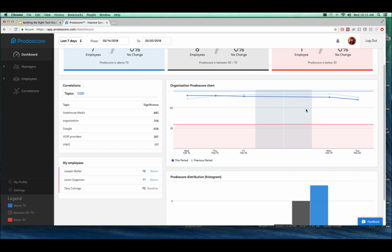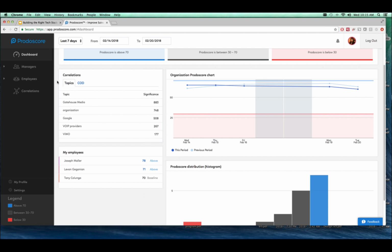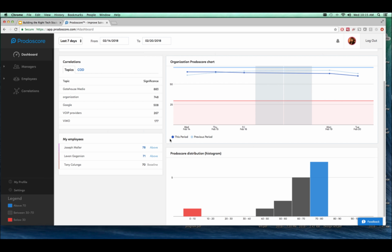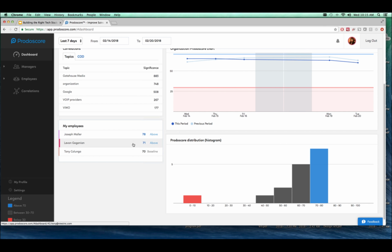As I scroll down the page, here's a section that's called correlations, and it sort of goes into the topics within the organization, what people are talking about, and we'll dive into that in just a few minutes. Down here, you get a little glimpse of the different employees and the scores, and then here you'll see the different bars correlating to the different ranges on the numbers chart.